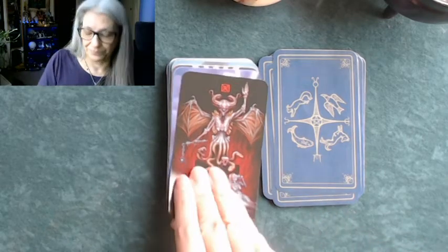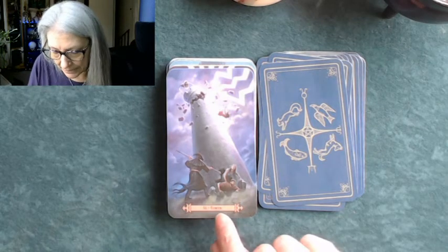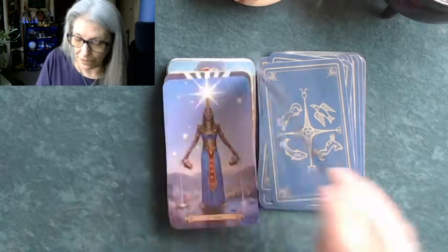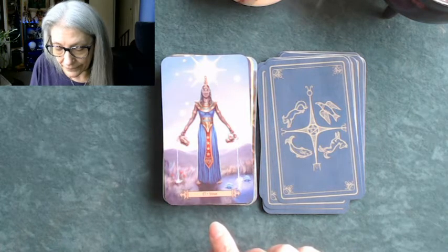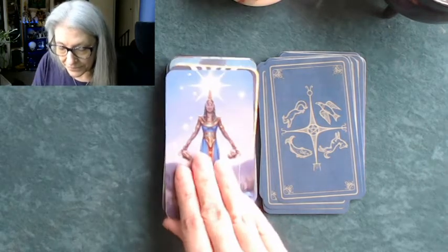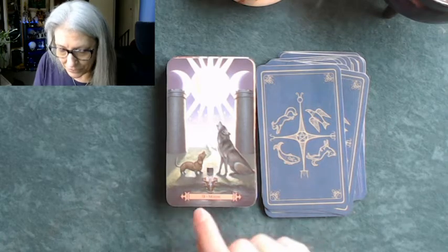All right. The Tower. Pew, pew, pew. There it goes. And everybody falling. These people are crawling out of the bottom. Interesting, but they're being met with somebody with a spear. Wow. Here's the star. Very Egyptian looking. Pouring on land and water, two different kinds of flowers. And we have the moon with a wolf and a dachshund. And there's a cube and a crayfish.